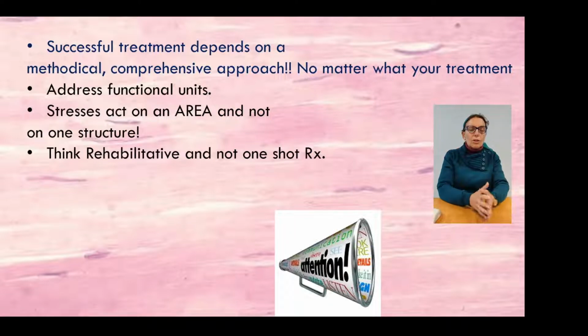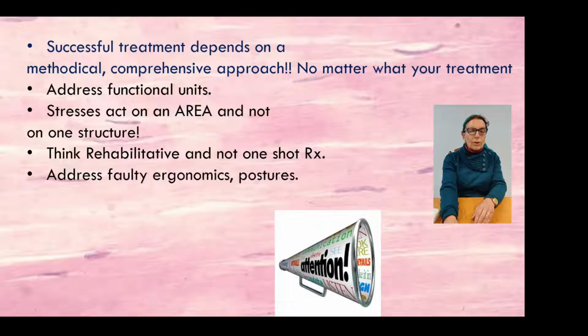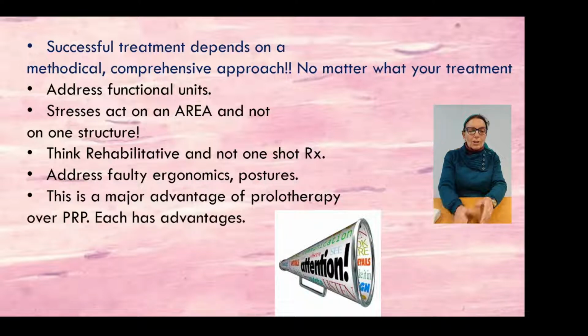So in other words, first of all, we must treat the whole functional unit. We have to think rehabilitatively and not just one-shot treatment. And we have to address, if possible, and try to minimize faulty ergonomics and faulty postures, which isn't always possible, but at least to try. And especially if we can't change that, then at least strengthen the surrounding structures as well, so that this whole region will be able to withstand the forces that are applied to it.